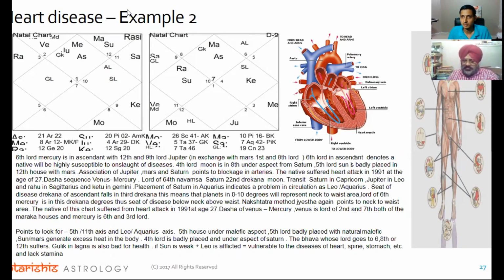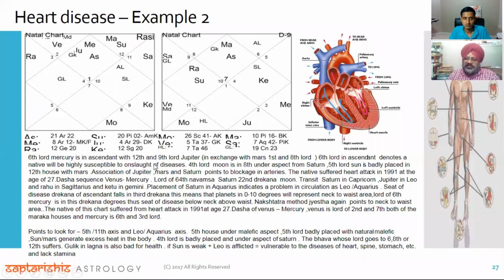So in all, the transit here and the blockage indicators Saturn, Moon and Jupiter, then the 5th, 11th axis, they are all present here. So the native of this chart belongs to Firozpur in Punjab, and he suffered a massive heart attack at the age of 27, in the Dasha of Venus Mercury.